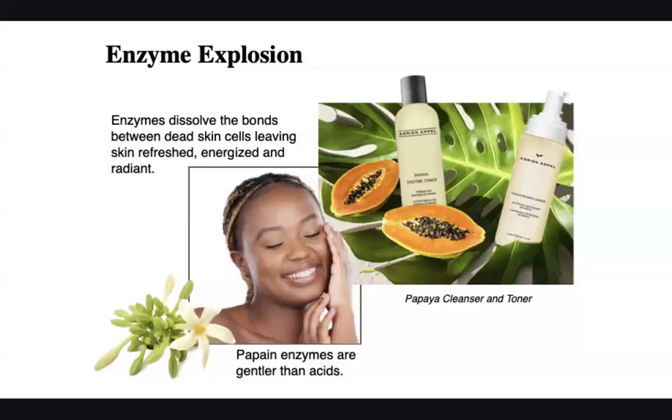Enzymes. So trends moving towards enzymes as more of a gentle ingredient. One of the brands of Color Me Beautiful is Adrienne Arpel, and they use papaya enzymes in their cleanser and toner. If you see me for a color analysis in person, you know that this is one of my faves. Papaya enzyme cleanser. It's a foaming cleanser, you put some in your hand, get the face wet, wash it off, but it's super gentle, as is the toner.